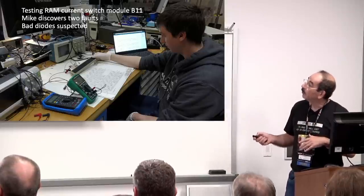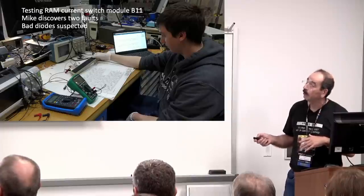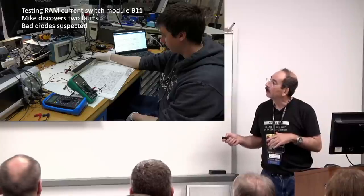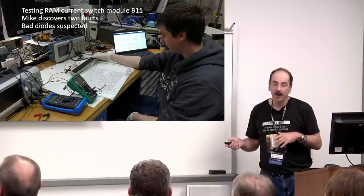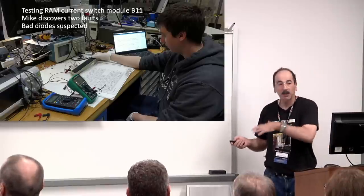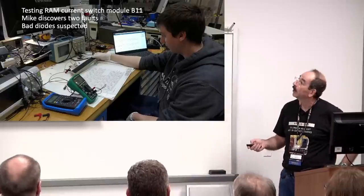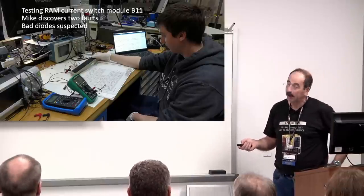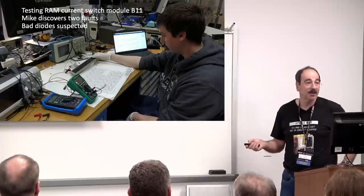So now we have to figure out what we do with RAM, and before we go to the RAM itself, we need to test the RAM modules. They all test good, and then comes the turn of our B11 module, which is one of the RAM modules that didn't belong. It's not the RAM itself, it's the support modules, current switching for the address. And Mike discovers it has two faults in it, and he thinks it's bad diodes.